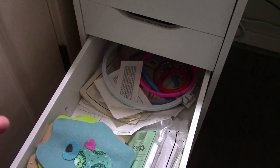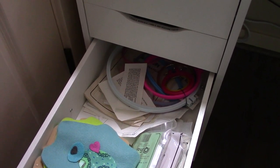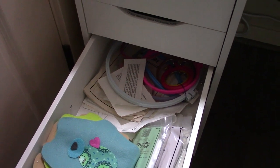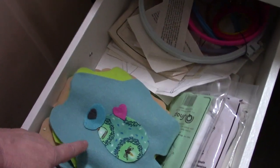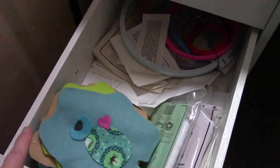She wanted me to teach her how to make something. I pulled it out recently. She said, Mom, just get rid of that. If I want to sew, I'll just buy it again. So it's in the car to get donated. These little teddy bears, I want to make those. That's going to be on my thing to do this year, is get those made.